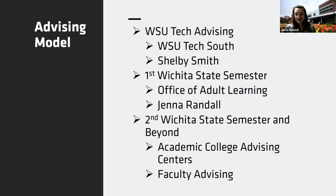So what that means is your first enrollment appointment at Wichita State is called a Shocker Connection appointment. That is something that you'll do with me. And we talk about enrollment, we talk about navigation. It's usually a 1.5 to 2 hour appointment, depending on what questions you have. And then that kind of helps ease that transition to Wichita State. We do require appointments. That way we make sure we have enough time to address all of your questions.